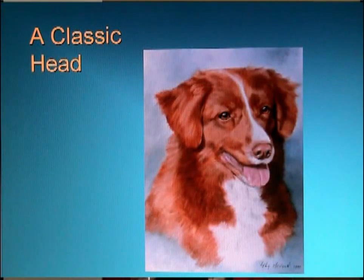Now, I will also admit to a personal preference for white on the dog. And I don't want to get into huge, long, heated arguments about this, but to me, some white on the dog is an almost essential part of total type, because it does make the dog very visible to the birds. And that's the whole idea. But aesthetically, it's very pleasing as well. So there you go. No questions? No takers?